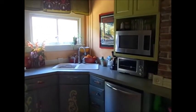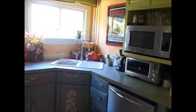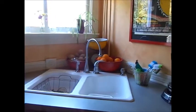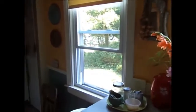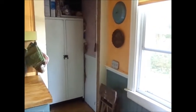And the light from the window is so nice on the sink. So it's a pleasant place to do dishes when you have to do dishes. And then back in this area is the back stairwell to upstairs, and that is our pantry cabinet, hand-me-down from Mark's grandmother. So there you go.